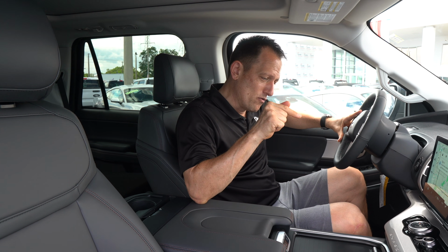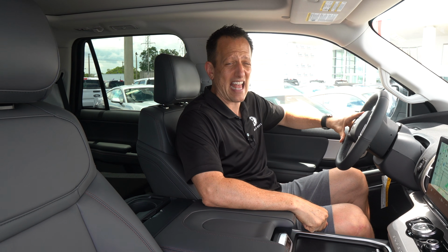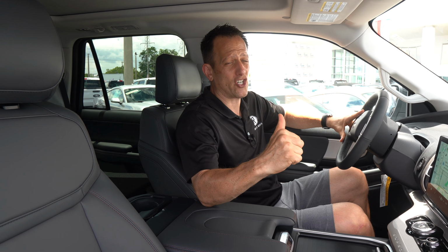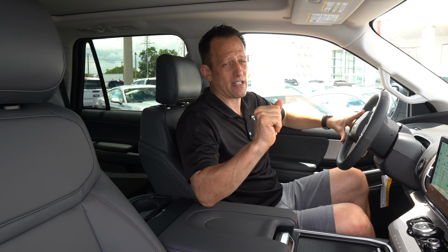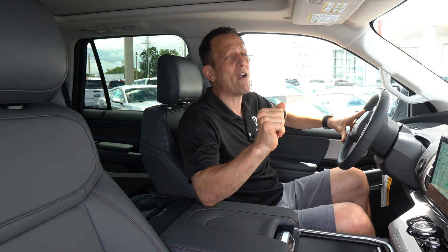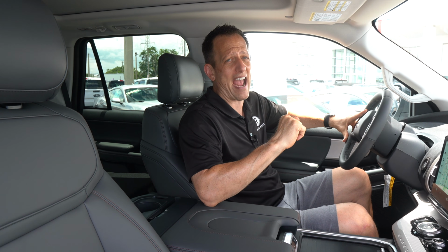But if you really need it large and you like Ford Expeditions, this one has an MSRP of $68,000. Just to put in perspective for you, a King Ranch has an MSRP of around $87,000. So we're talking about almost $20,000 difference. But let's see what you get when you go with the new Active trim.